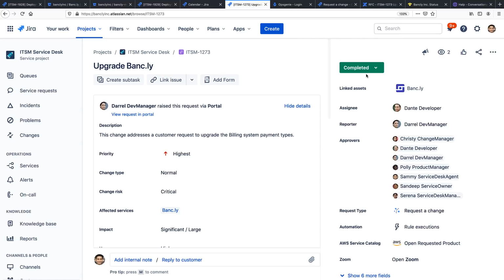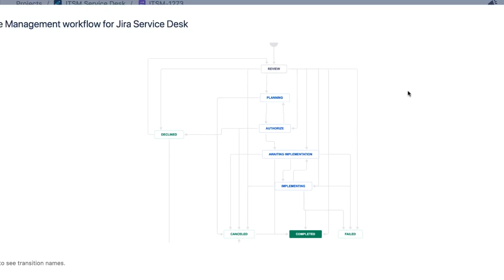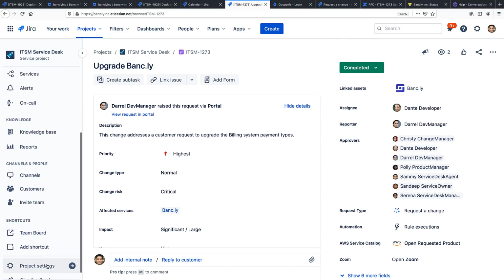Okay, so now that we've gone through a few use cases, let's take a look at how it all works. So first, let's take a look at that workflow. As you'll note, there are paths for standard, normal, and emergency changes, along with the statuses to support those paths. And you can, of course, configure these to suit your own needs. Now next, let's head over to see how the change is linked to Bitbucket.